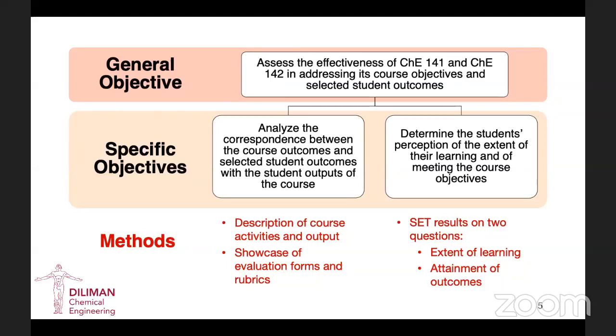To examine the correspondence between the course outcomes and student outcomes, we obtained descriptions of the course's content and the laboratory activities and deliverables from the course syllabus. These were set side by side to show correspondence. We also used rubrics, evaluation forms, and consultation forms to indicate implementation of individual student contributions to the group outputs, as well as individual reporting during the consultations.